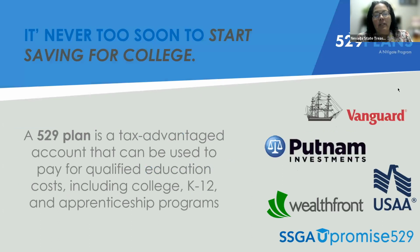And then our 529 plans. A 529 is a tax-advantaged account that can be used to pay for qualified education costs, including college, also for your K through 12 private schools. You can also use it for apprenticeship programs. So over here are the different 529 plans that we have. We have Vanguard and Putnam Investments, Wealthfront, and then we have the SSGA You Promise 529.